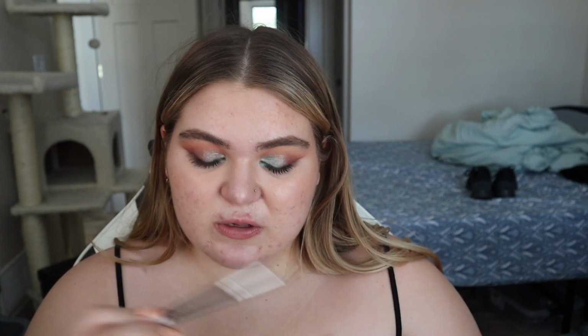This one is the Urban Decay 24/7 Glide On Eye Pencil in the shade 0. It's just the plain black, but I'm really excited to try that one out. I've heard really good things about it.